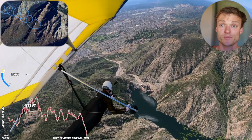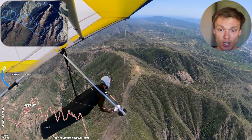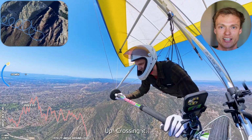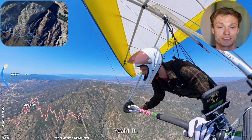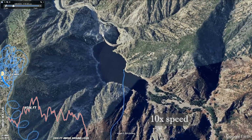Wow. So at this point, I'm actually getting farther back on the ridge than I have ever previously. I have so much height, I'm totally comfortable doing it, but it was a little bit nerve-wracking at first, being like, okay, I'm going behind the ridge. This is usually a no-no zone, but I'm at nearly 5,000 feet, so I know I can glide it out.